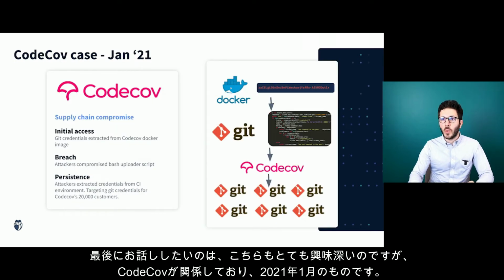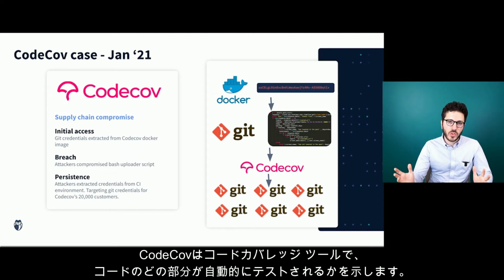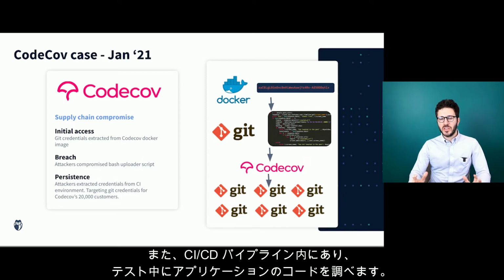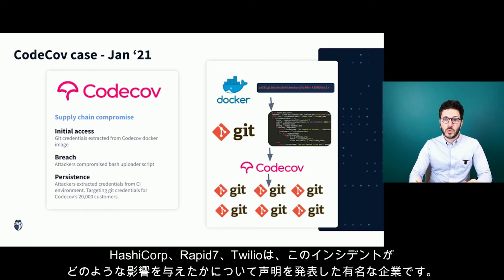The last breach I want to talk about is also very interesting, and this involves CodeCov, and this is from January 2021. So first of all, what is CodeCov? It is a code coverage tool, meaning that it lets you see what portion of your code is being tested automatically, and it sits inside a CI/CD pipeline and looks at your application's code while it's being tested. So it's actually a very popular tool used by 20,000 customers at the time of the breach. HashiCorp, Rapid7, Twilio were among some of the big names that released statements about how this incident affected them.